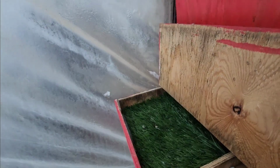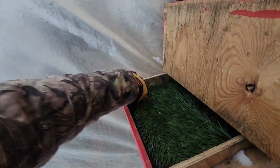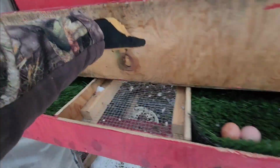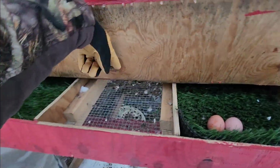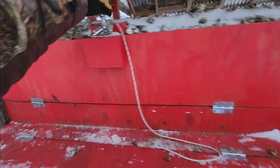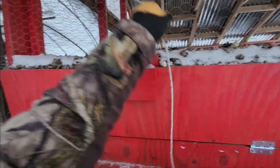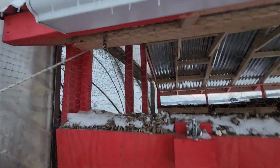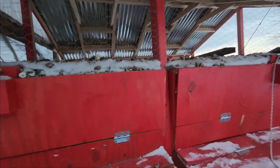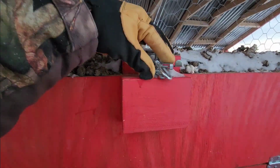I'll show you, because for those of you who haven't seen, in this nesting box here, we were down to our last pieces, and that's why these are cut into sections, and that one doesn't have anything. These others, I also forgot, gotta lower the nesting box. That rope right there lowers the perch down. We put a clip on here, kind of hard to get on and off.